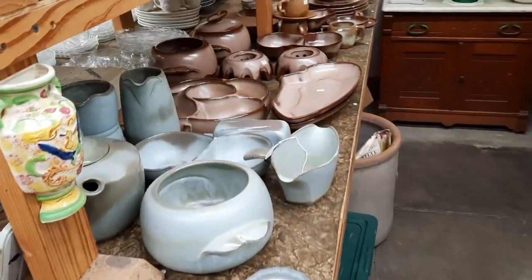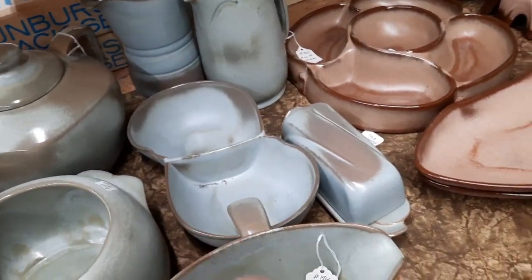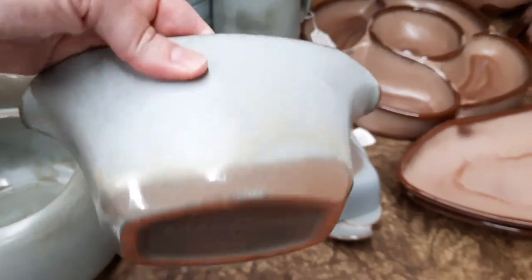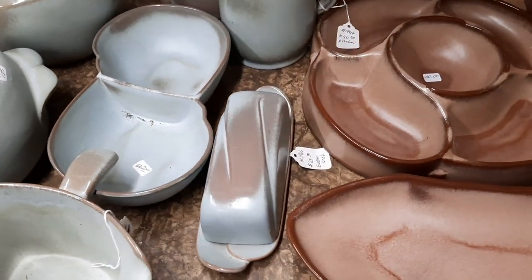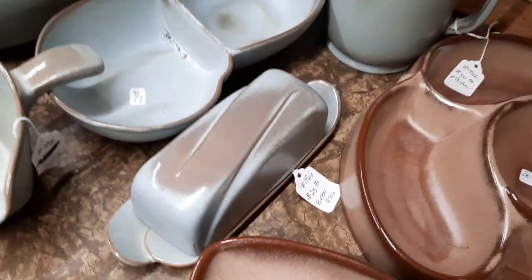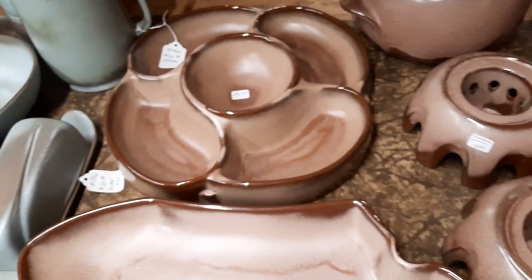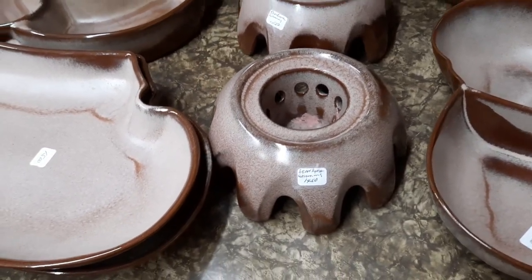Then there was a whole display of Franciscan pottery. I don't know about Franciscan pottery, and I didn't have any Wi-Fi, so I couldn't cheat and look up sold comps. So I just decided I'll just enjoy looking at all the different varieties of the pottery that's here. Very nicely displayed. Both stores were nice.